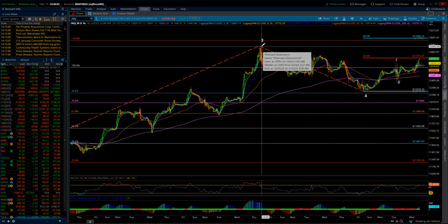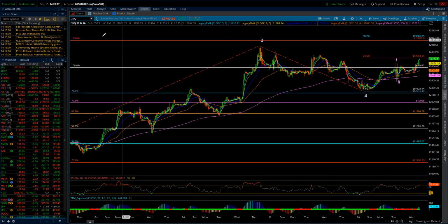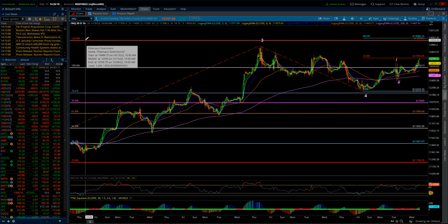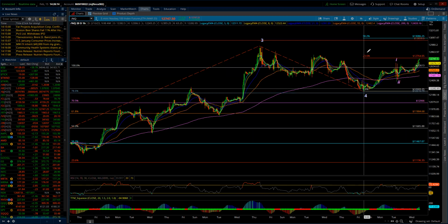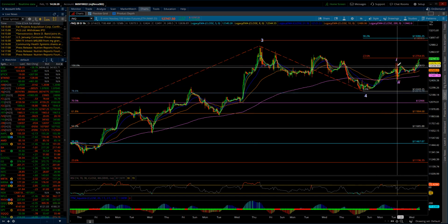So that would be the high, and anywhere up in there. Again, this is the larger C wave, which will finish that intermediate B. Now we have wave 5, which will finish the minor C. And eventually we're going to stick it back in there.